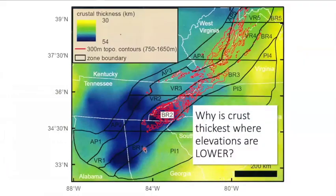Okay, so that brings us to this illustration that Jesse presented, which is showing the crustal thickness. And so the places that are actually thickest under the Appalachians are not where the highest elevations are. Here's the thickest crust. Here are the highest elevations. Okay, so what could be going on? Once you get up to here, there's really no correlation at all between thick crust and high elevations. As you get down here, there's a little more, but we've got this low elevation and thick crust. Okay, so how do you explain something like that?